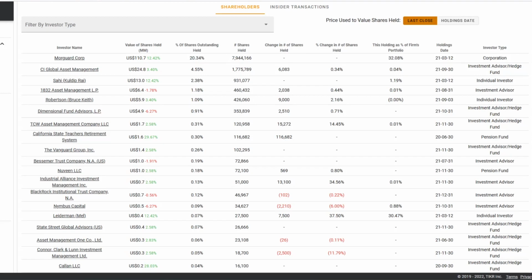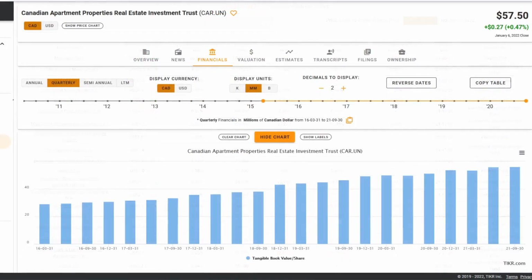Now, another thing that I want to note about the REIT is that even when compared to its peers, it's trading at a massive discount when looking at tangible book value. The largest Canadian residential REIT is called Canadian Apartment Properties, ticker symbol CAR on the TSX. And Canadian Apartment Properties generally trades right around its tangible book value. You can see here that the tangible book value per share is about $56 and the current share price is $57.50. So it's trading right around where you would expect it to be at fair value based on its appraisals.